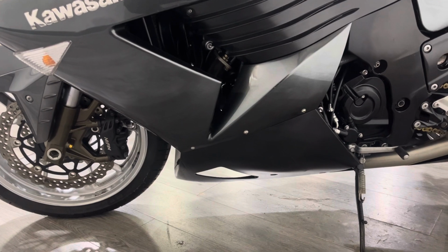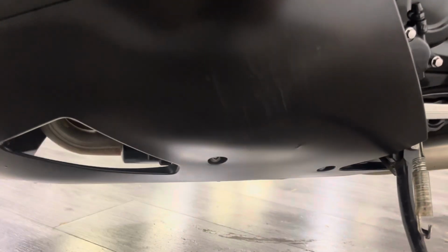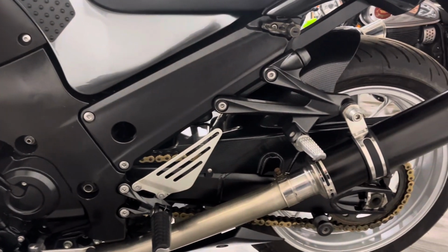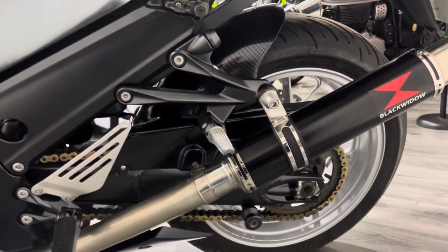There is a sign that the bike has been dropped at some point in its life. There's a couple of really faint marks, just in the center, and there's a couple just under here as well. Not really noticeable, but obviously always worth pointing out if you are buying this bike online. Everything on this side is pretty much clean and tidy. Again, some really minor surface marks, there's a tiny little bit there. Nothing too major, nothing to worry about, but again, always worth mentioning.